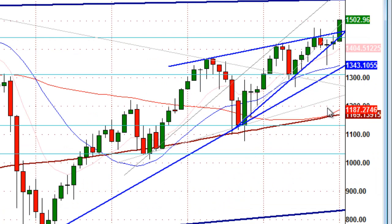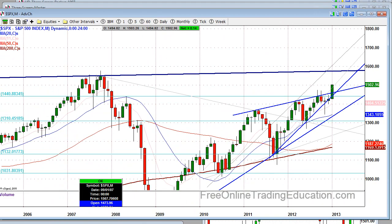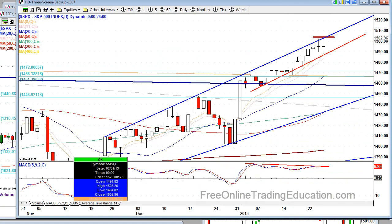If you go to a monthly chart, you'll see this. Big pop here. We had this little base, now it's a pop, and we have a close now over 1500. So we're at 1502, almost 1503 here. Not too bad. We do have resistance coming over here, so there's a lot of resistance ahead of us, and we will be watching that.